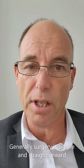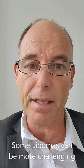Generally, it's a very simple and straightforward surgery, but some lipomas, for example, back and neck lipomas and lipomas on the back of the head can be more challenging. So it all depends on location. Location is everything, also in lipoma surgery.